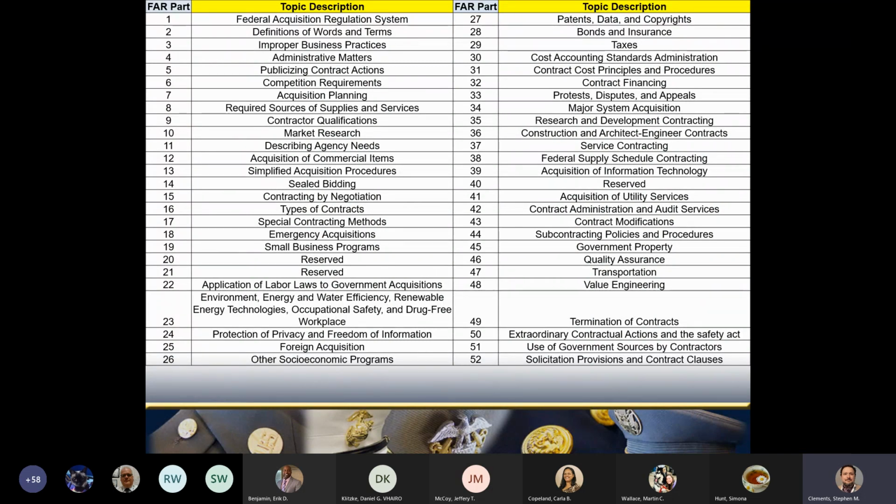Because say you need to do market research, well, FAR Part 10, market research, might tell you what you're doing. If you need help coming up with ideas of how to write a performance work statement or statement of work or statement of objectives, the very next one down, describing agency needs, FAR Part 11 might be a good place to look. If you're not spending a whole lot of money and you're trying to see if you can do a contract in an easier way, FAR Part 13, Simplified Acquisition Procedures. I want to check in there. If you're getting service contracts, like say you're doing some maintenance on a fire alarm system, FAR Part 37, Service Contracting. Go check it out, and on and on and on.